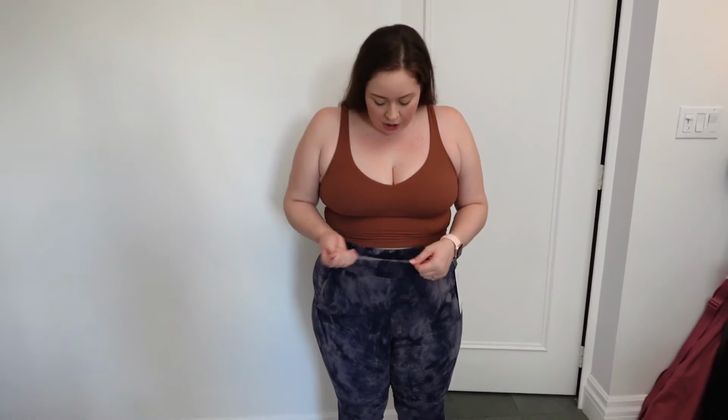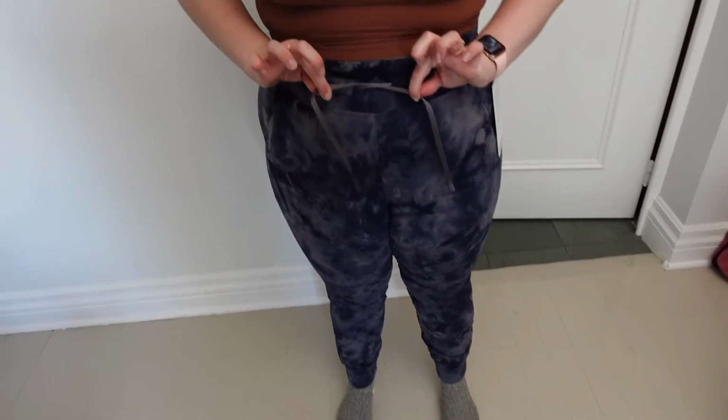The band here is really great. Just note that the draw cord is not elasticated like the scuba draw cords. This actually looks exactly like the draw cords from the Hooded Define jacket, where it's not stretchy and it's got this little matte part at the end. And again, I don't mind it. I just am making note.